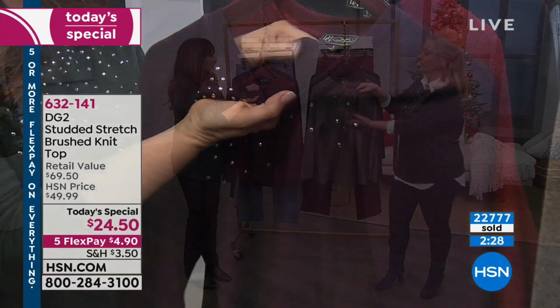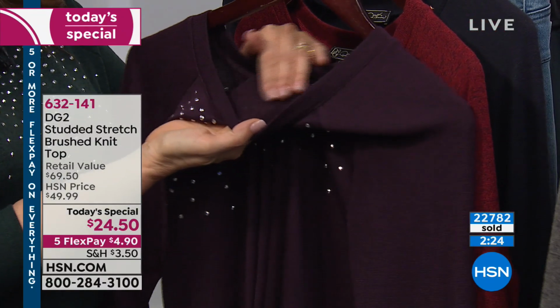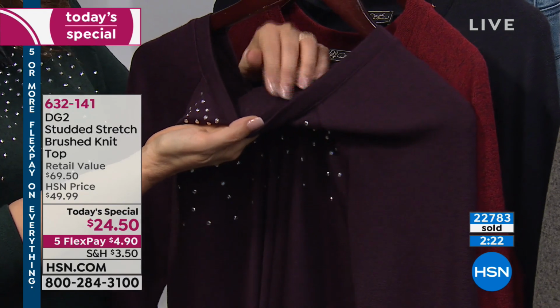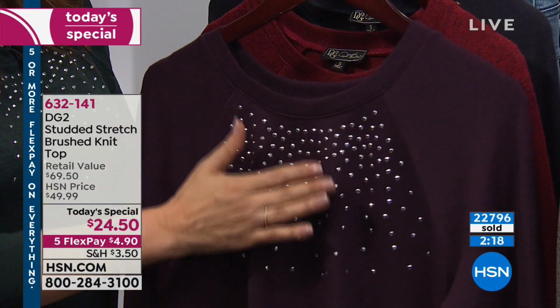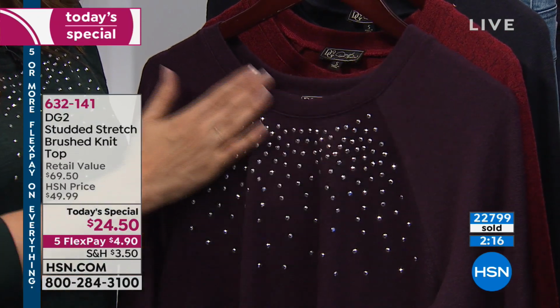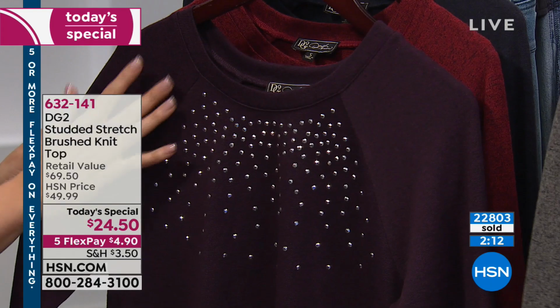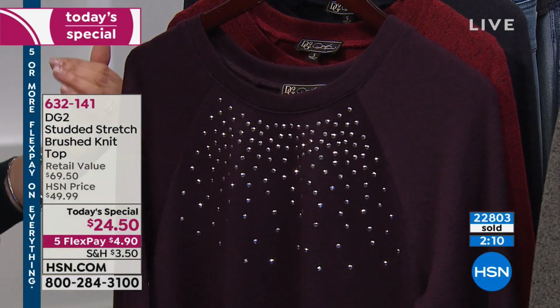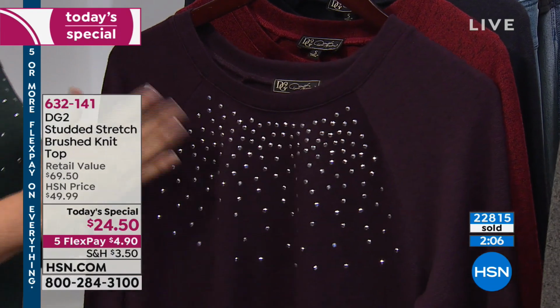So you know how sometimes you get something really pretty that's embellished, not from DG2, because she always makes sure you don't have any problem on the inside, but it gets a little itchy scratchy. Right. No, this is totally smooth. When you put this on, you've got the casual crew neck. You have the casual drop shoulder, which by the way, makes you look even more slenderized because it's a broader look. But then the rhinestuds and the marled really elevate it.